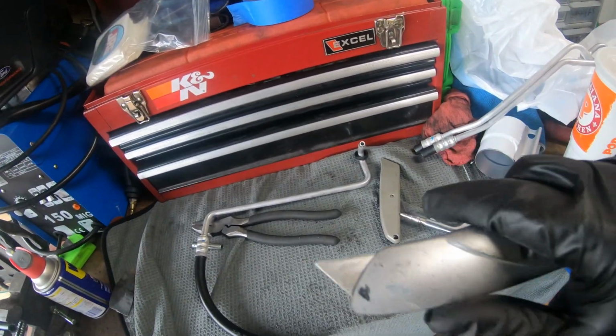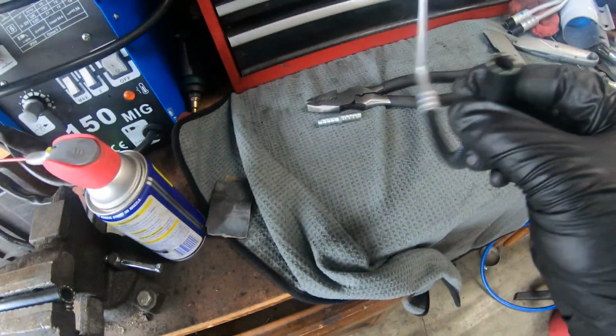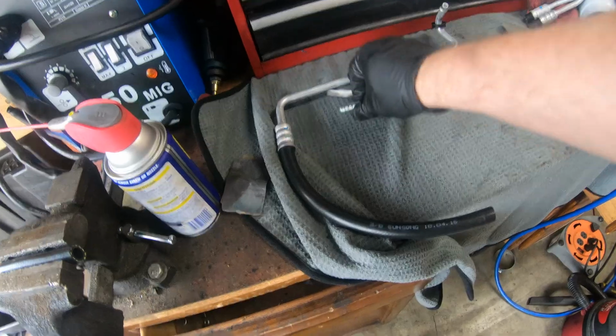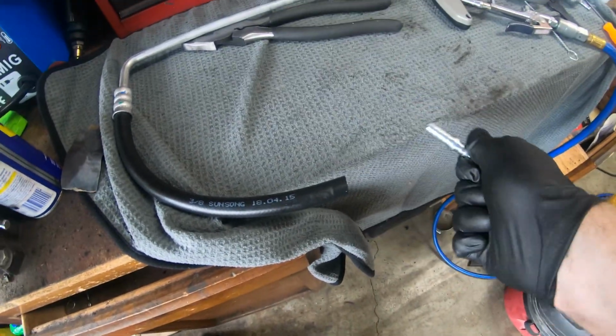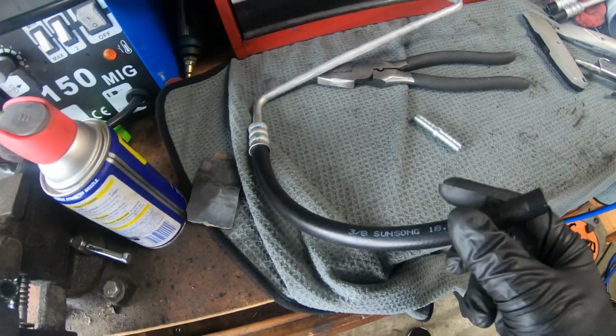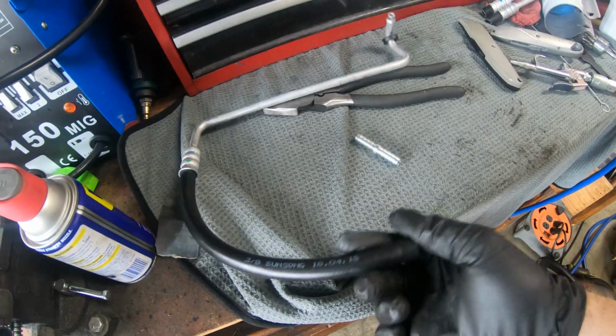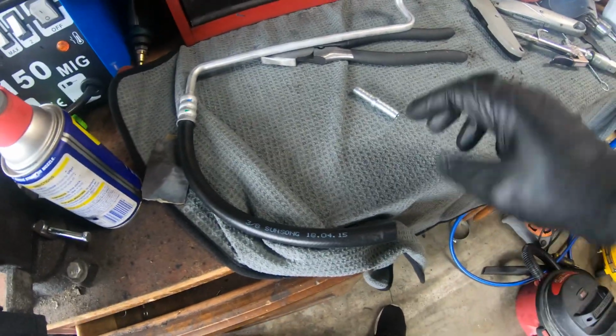Just took a razor blade box cutter opener thing. Cut it as straight as I could. So these should be now good for their adapters. We'll just use some hose clamps, and even though these look like high pressure, I don't see any reason why it shouldn't work fine, especially at the levels that they're pushed to. Should be fine with that.